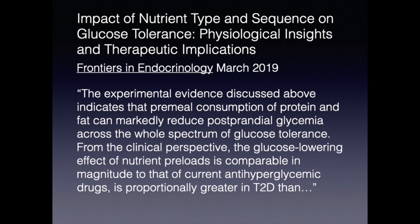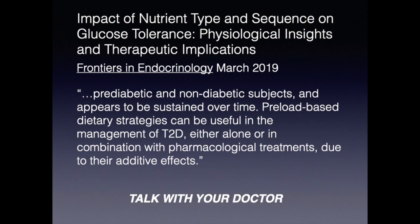But all that said, I will read to you from the conclusion of the meta-analysis, which says, the experimental evidence discussed above indicates that pre-meal consumption of protein and fat can markedly reduce postprandial glycemia across the whole spectrum of glucose tolerance. From the clinical perspective, the glucose-lowering effect of nutrient preloads is comparable in magnitude to that of current anti-hyperglycemic drugs, is proportionally greater in type 2 diabetes than pre-diabetic and non-diabetic subjects, and appears to be sustained over time. Preload-based dietary strategies can be useful in the management of type 2 diabetes, either alone or in combination with pharmacological treatments due to their additive effects.